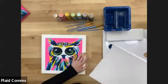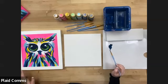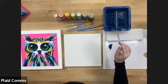Okay, so again, we've got our navy blue paint. I've got my number 1 liner brush, and I've watered down my paint just a little bit. It's sort of an inky consistency, so we can do some sketching, as I call it, sketching with paint. We are going to be drawing this by hand tonight, and it intimidates a lot of people, but don't worry.